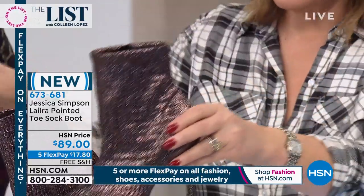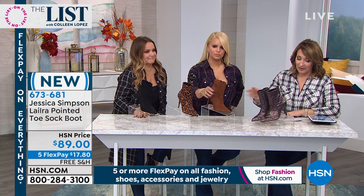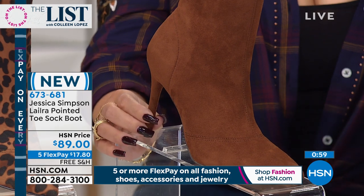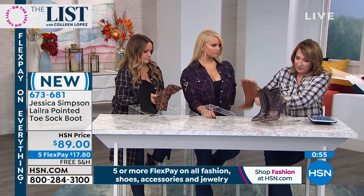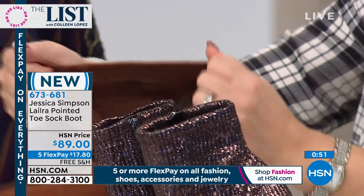And the suede is faux suede. I promise you they look like real suede. They're very easy to care for. You can just wipe these clean, which is great. Even though it's a sock style, it does have the stretch. It still has the zipper on the side, so they're easy to get in, easy to get out. But you can see all that extra little stretch.